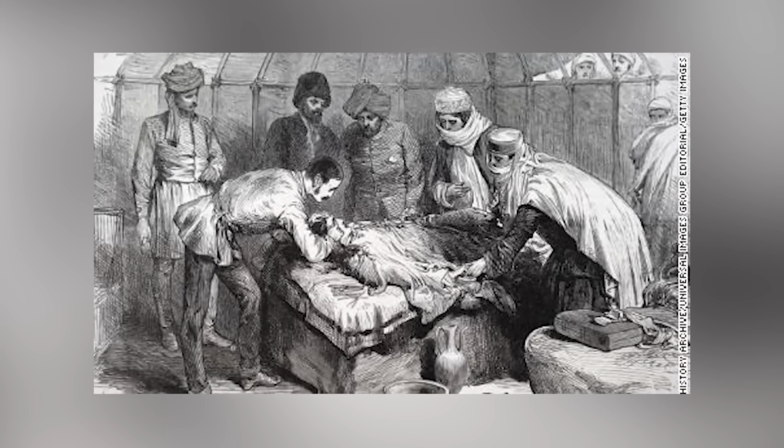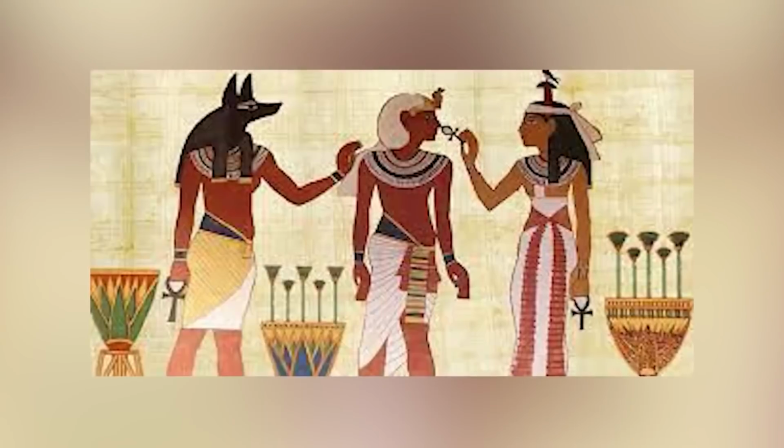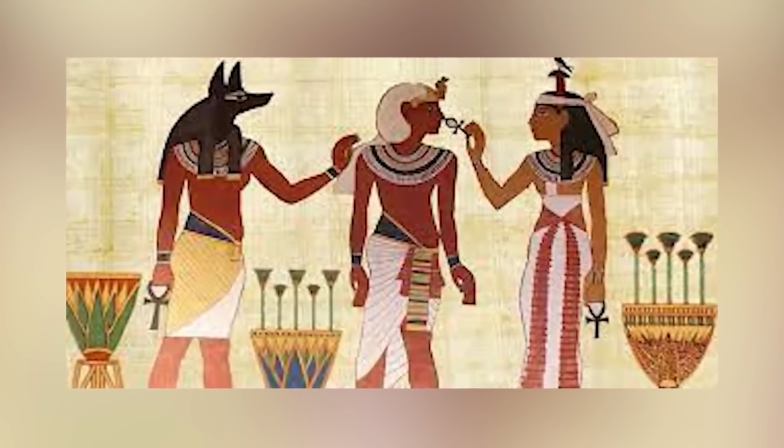Coming from the Greek term plastikos, which means to mold or to form, the oldest known plastic surgery took place in ancient Egyptian days. There's a medical text from the ancient Egyptian days that was named after the American Egyptologist who got it in 1862, and in it contains these ancient procedures. They look a little bit different from the shows we see today.